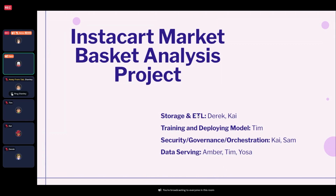Good evening, everyone. Today we're going to present our project on building a recommender system based on the Instacart market basket analysis dataset. Here are the team members and their respective responsibilities in this project.